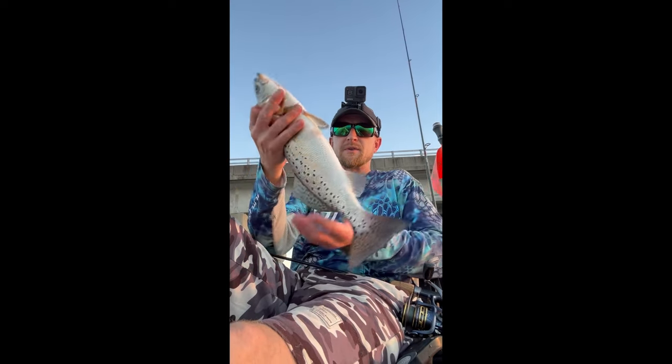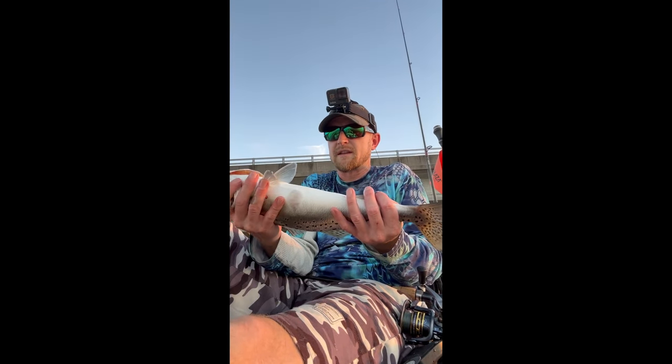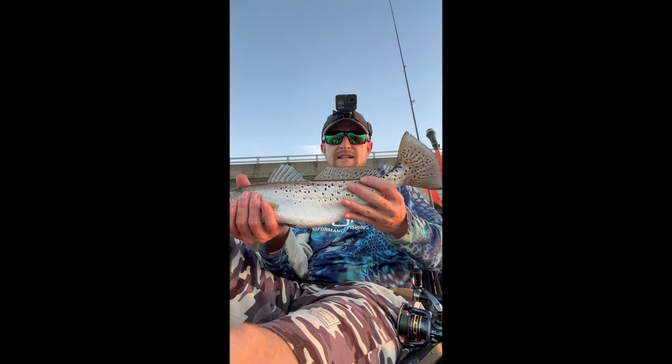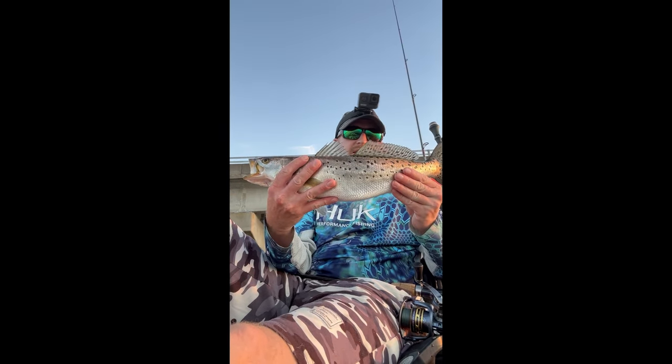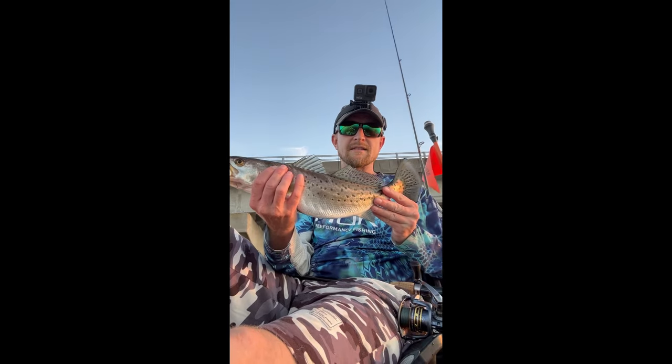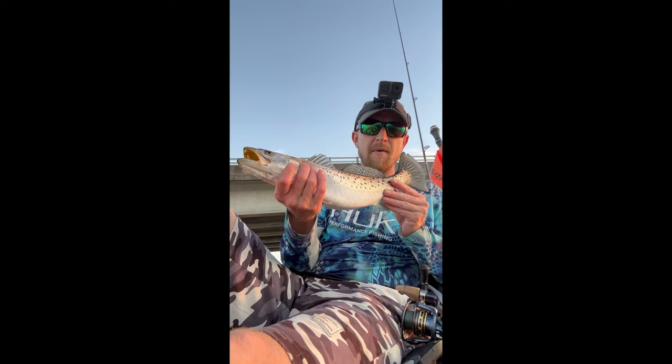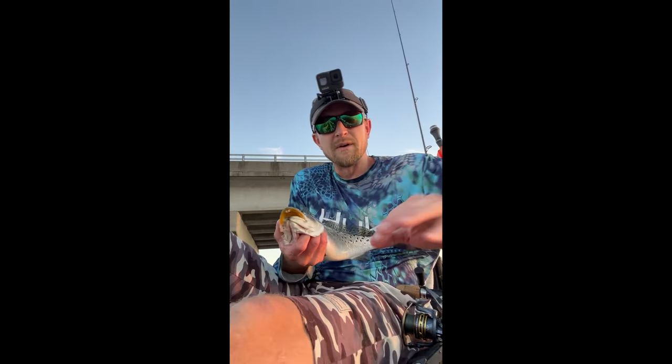All right, fish number two here. Nice and easy. We're gonna let this one go. I'm gonna be very gentle. It's about a 19 inch trout. Solid fish. I don't want to get my hands all over and get all the slime off, but that's an awesome fish. I'm gonna let this one go.